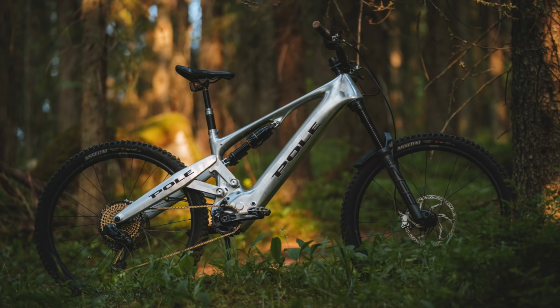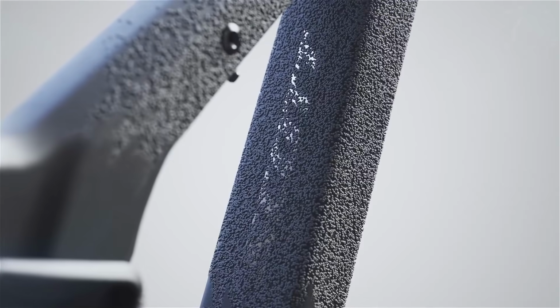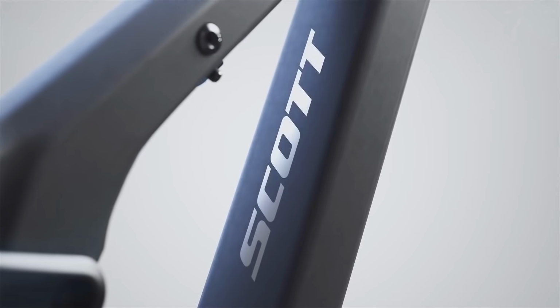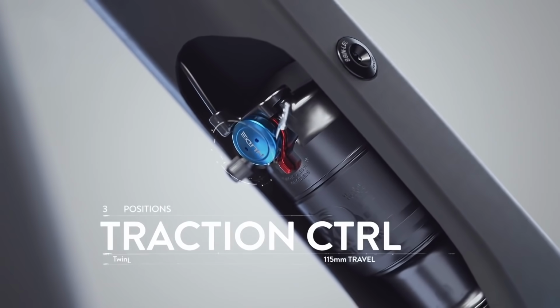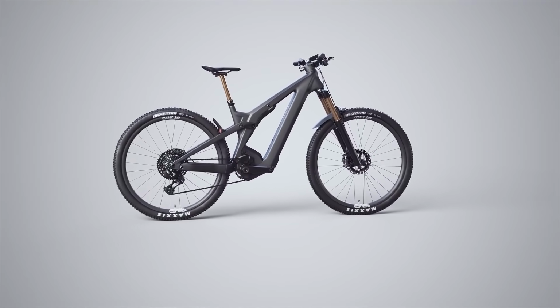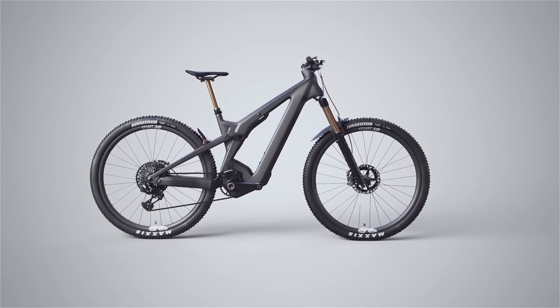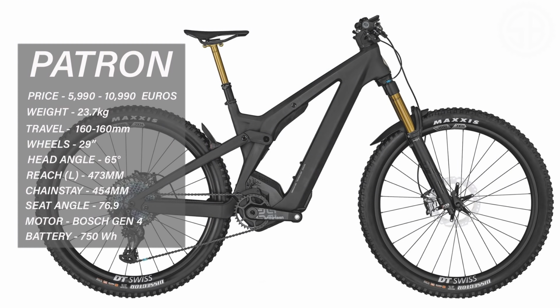8,772 euros. Scott Patron, the new offerings from Scott look super futuristic. Love it or hate it, integrated suspension is a thing in 2022. The Patron is rolling on 29 wheels, 160 mils of travel front and back, Bosch Gen 4 with a 750 watt battery. Geo numbers in a large: reach 743, chainstay 454, seat tube angle 77 degrees, and head tube angle 65.